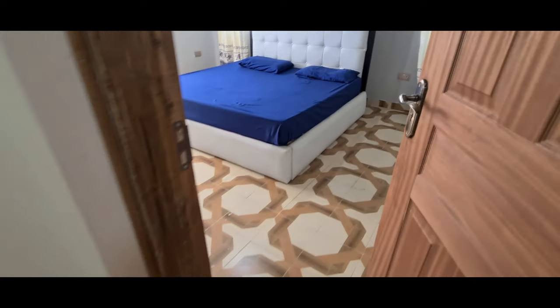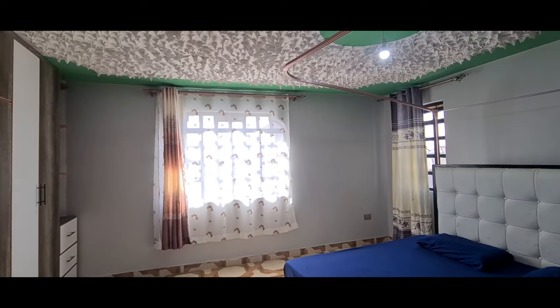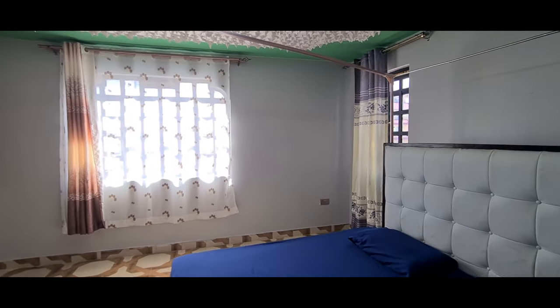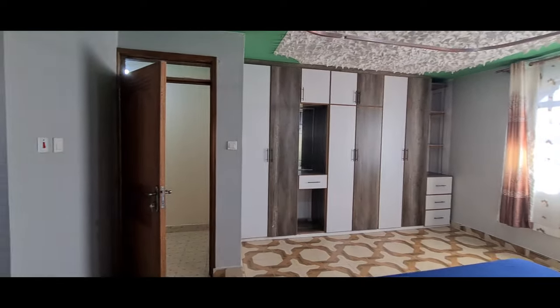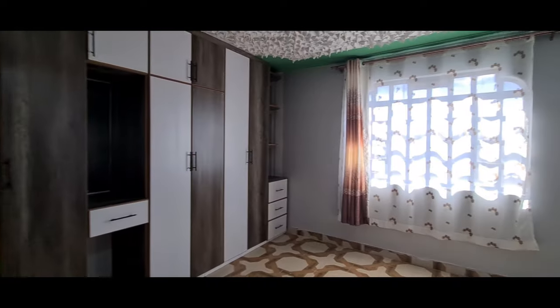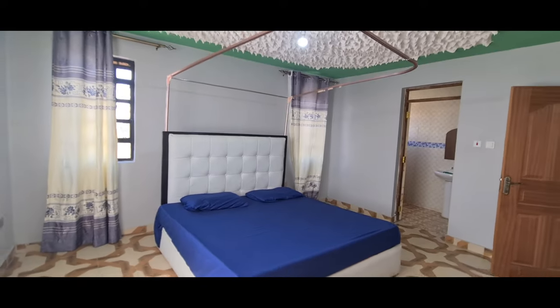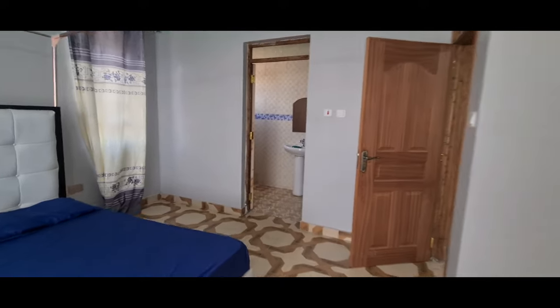The master bedroom is next. The master bedroom is right here. There is a bed here to show you how big is the room. And then you have curtains. That is the wardrobe. Curtains. Look at that. And then you have this.